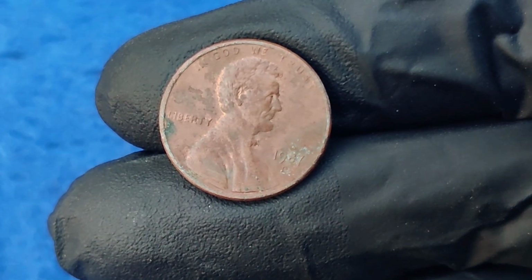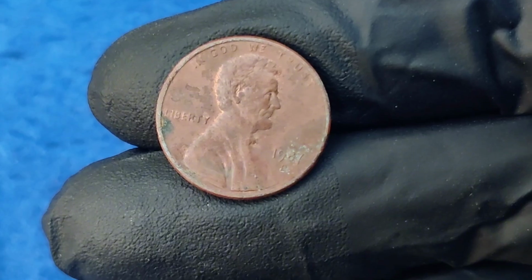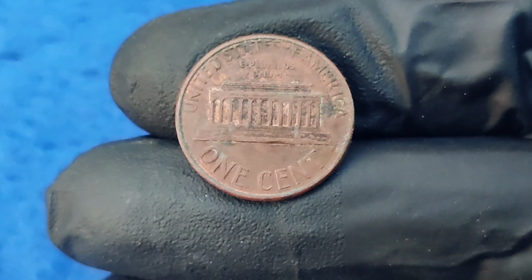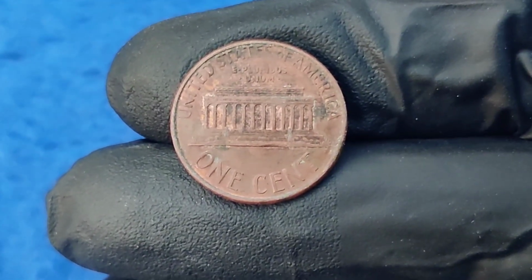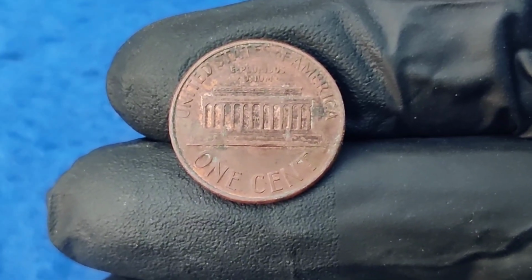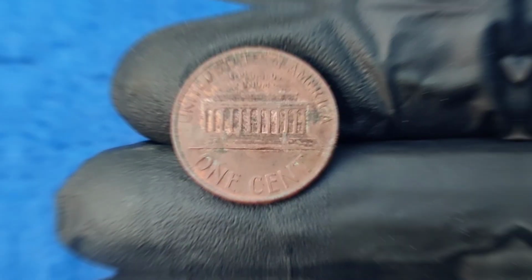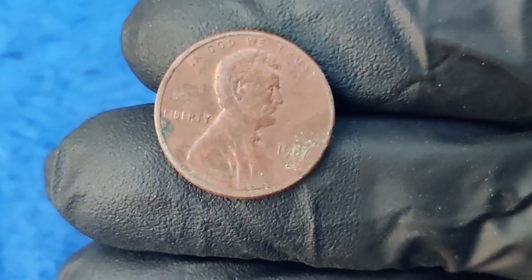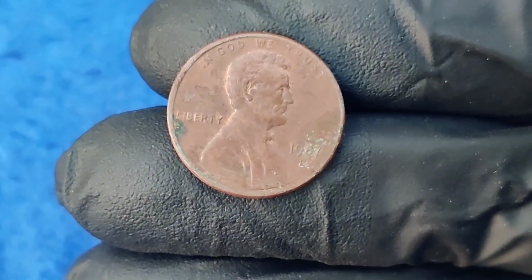Imagine having this tiny coin in your hand, knowing that at any moment it could be transformed into a treasure chest worth more than most people's yearly salary. And let me be very clear, the market value of this coin is not standing still. It's climbing. With every passing year, with every collector who adds one to their vault, the demand grows stronger and the supply gets tighter. This is not fiction, this is fact.